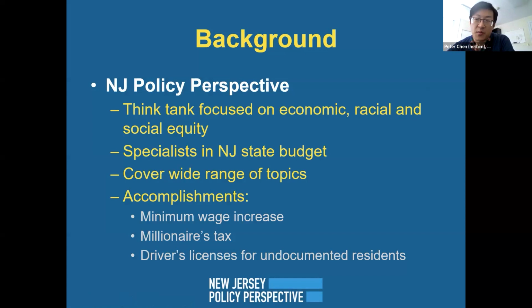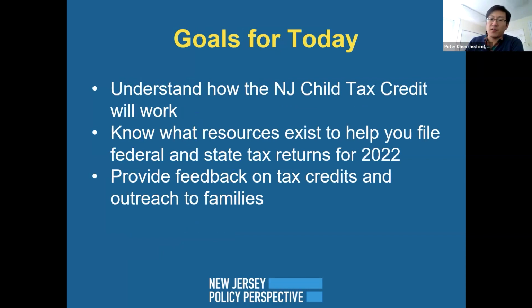Some key accomplishments: the minimum wage increase, which, as you know, hit $15 an hour this year. The millionaire's tax, which places a special tax rate on people earning over $1 million in income, and also allowing driver's licenses for all residents, not just citizens and legal residents. So, obviously we cover a wide range of topics, but our focus is on the budget.